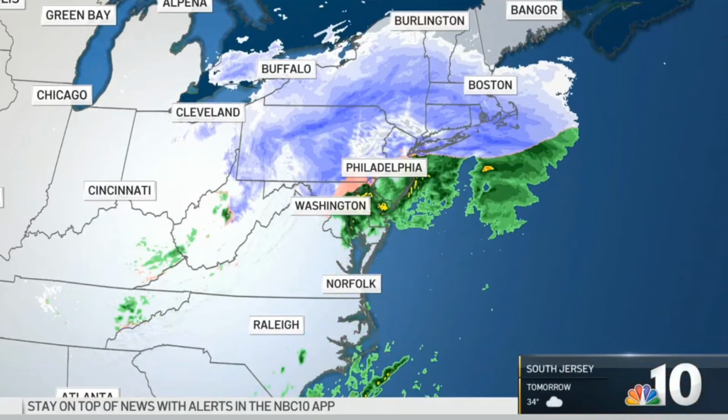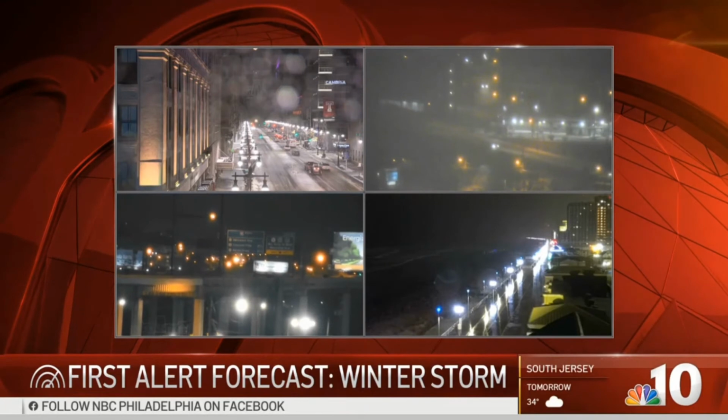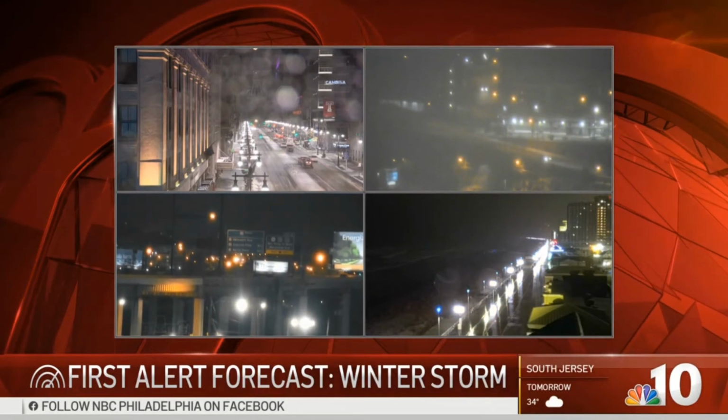Take a look at your screen. This is our live radar. Our First Alert is in effect through tomorrow morning. One of the big problems, the roads. We can expect a messy, icy morning commute ahead. You're watching NBC 10 News at 11. I'm Jacqueline London. And I'm Jim Rosenfield.